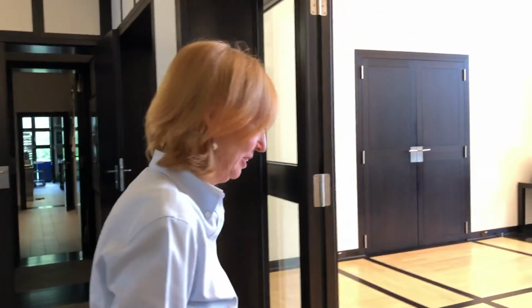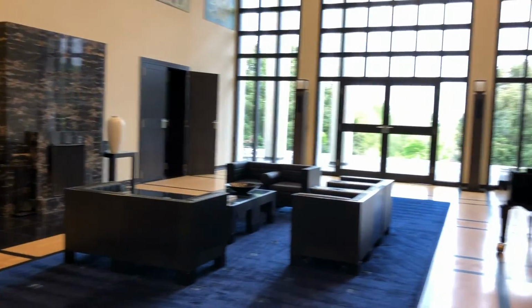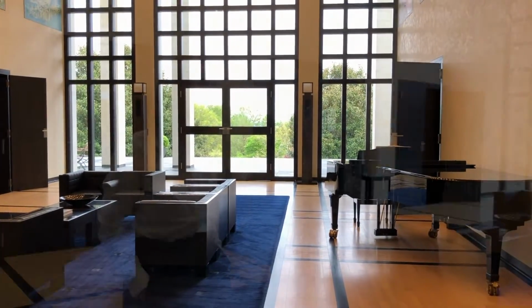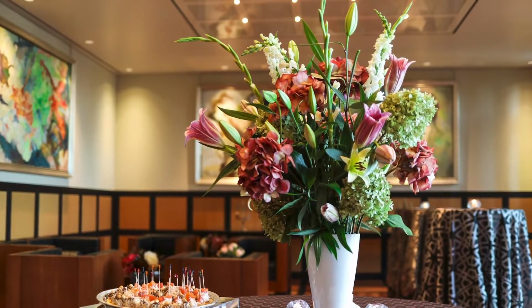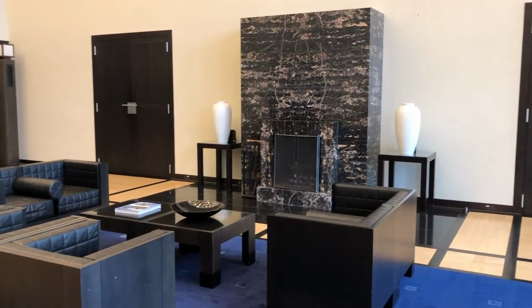An Uber driver asked me the other day whether this was a museum, and I said to him, a museum with a very solitary living exhibit, which is me. So this is the big hall. Yes, normally it would be full of people and with flowers everywhere and a very lively environment.